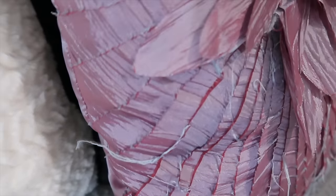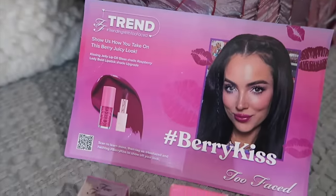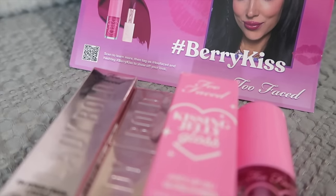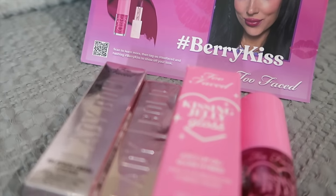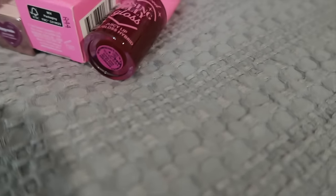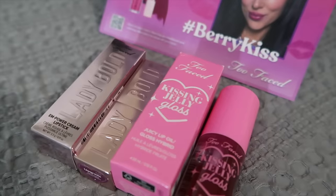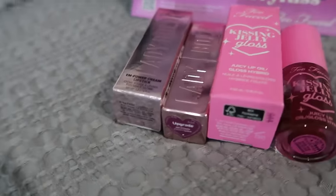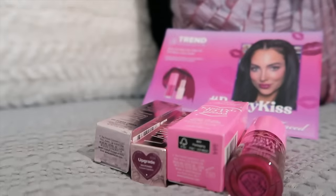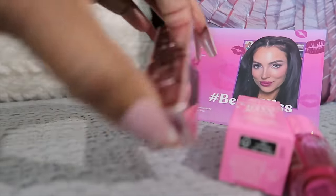It's a trend, y'all, because we're going into the fall, right? And I don't know where I had the camera. Berry Kisses. They said, show us how you take on this berry juicy look. Okay, so they sent over a lipstick and a lip gloss. I will link both of them below. They're this very pretty juicy color. We're going to set the camera like this and see if we can get the color of this lipstick before this camera dies.